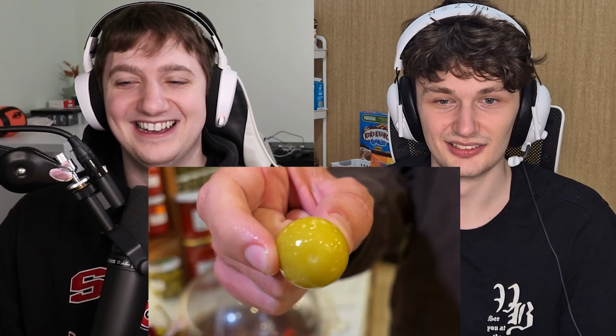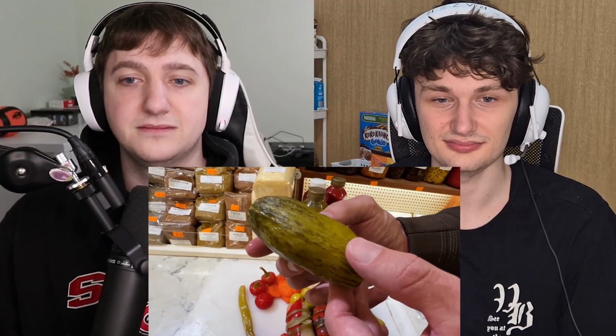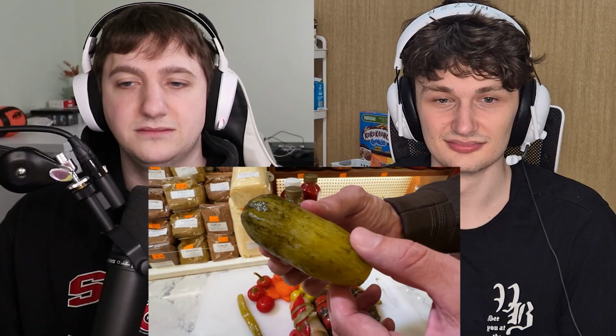I want to try this first. This is an unripe plum. What? Oh. That's sour. That'd be so interesting because it tastes like a little sour apple. This is a pickled unripe melon. They begged me to slice it, and I said no. So let's see how much I regret that.